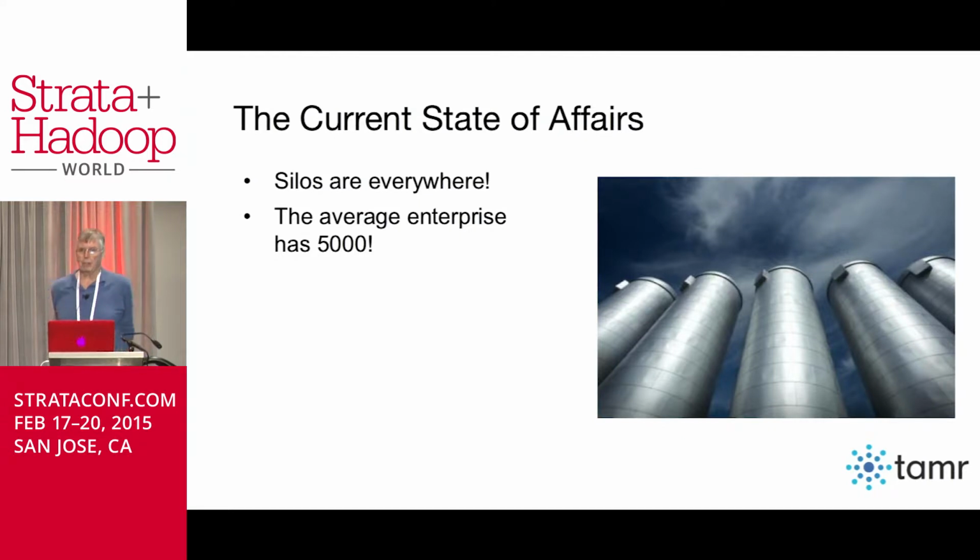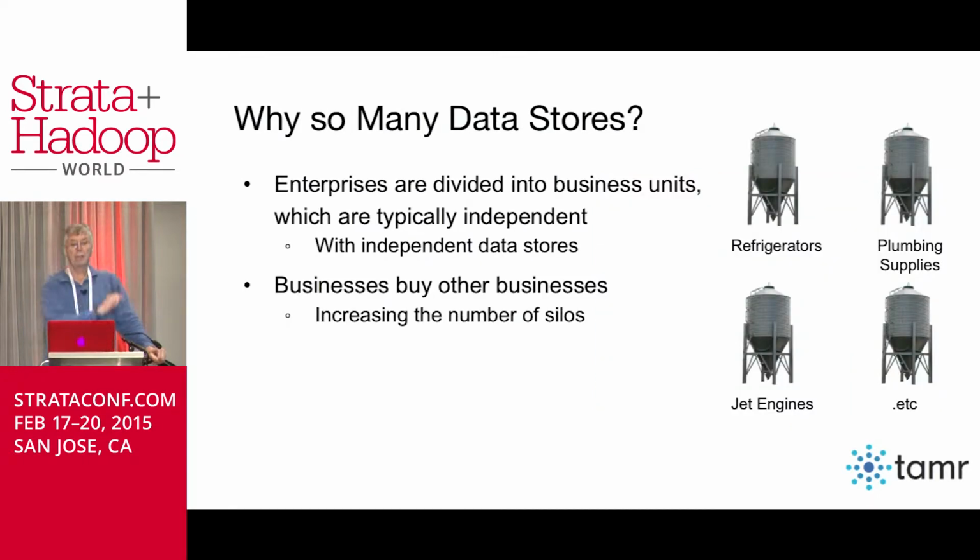So I've been interested in data integration for a long time. And the current state of affairs is that data silos are everywhere. FedEx has 5,000 operational data systems. A big enterprise like Verizon has 10,000. And there's huge value in integrating these disparate, independently constructed operational databases.